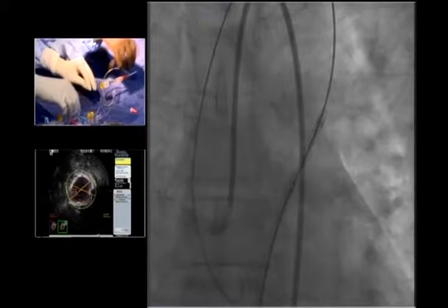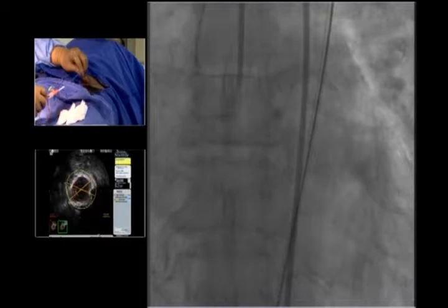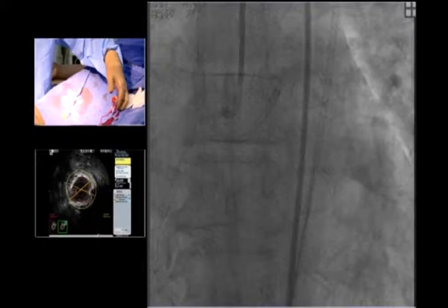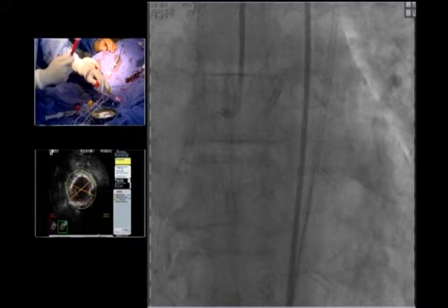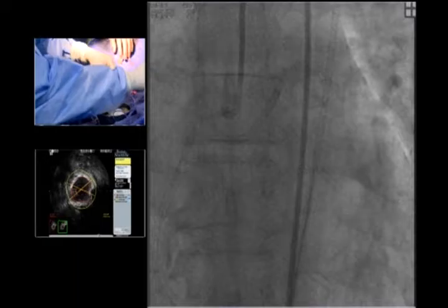Can I see the distal? So we have bilateral 8 French or 7 and 8 French? 7 French. 7 French, okay. XB catheter. This is the EBU. Okay. A lot of air.